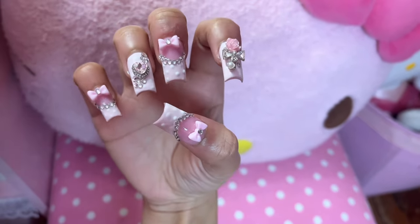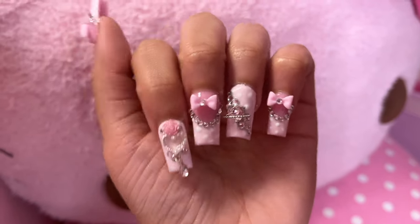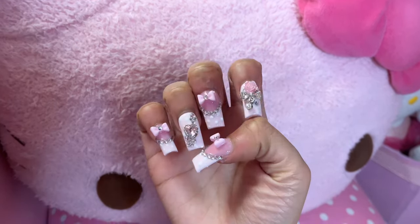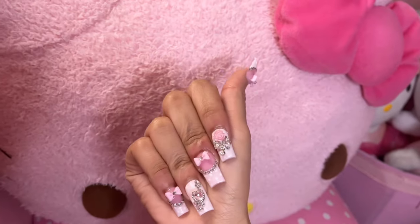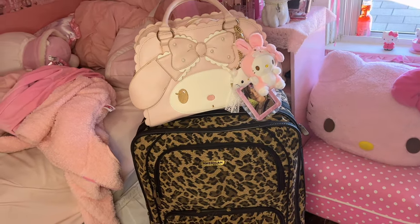Like, just look at the details. Get into the polka dots. This hand is my favorite though because I really like this bow charm with this rose. It's to die for!